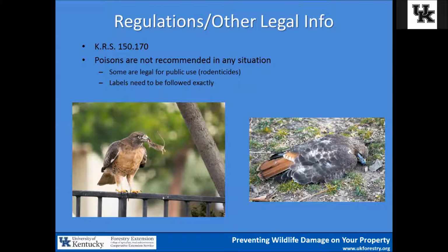Or animals that do eat poison, sometimes while they're dying from that poison, will behave differently, such as mice or small mammals. They won't be in cover as much, and therefore they may get eaten or picked up by hawks or other birds of prey or predators, and that poison sometimes transfers into them and causes those species to actually die.